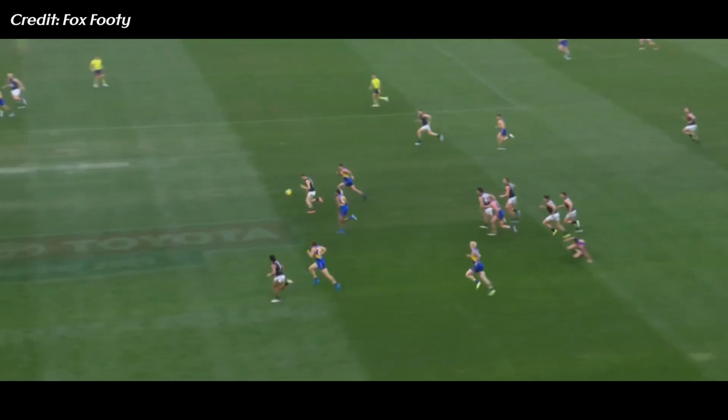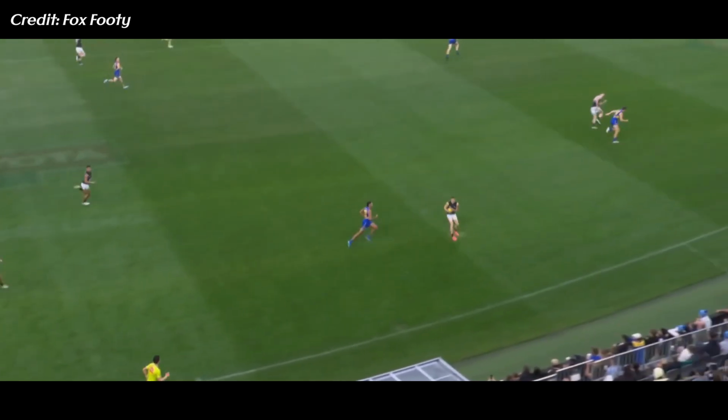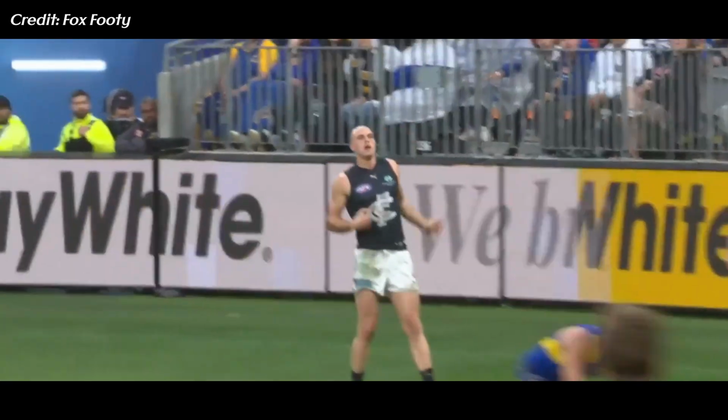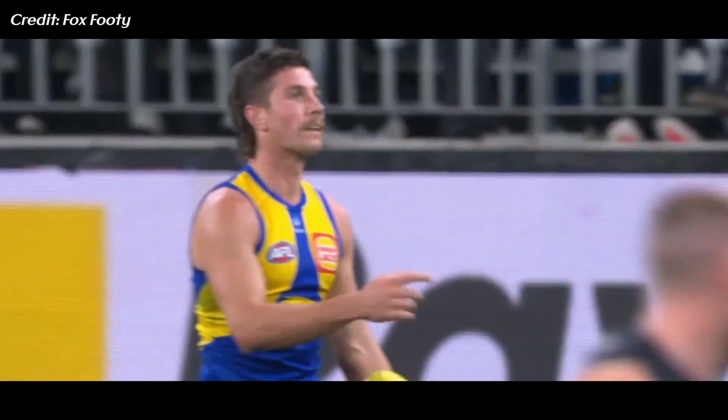I found Cincotta to be often stationed in alignment with the center square, never wider than that. I have no idea if it was a coaching staff ploy, in which case they rate his ball use and decision making, or maybe it was a part of negating Baker's dash off half back.